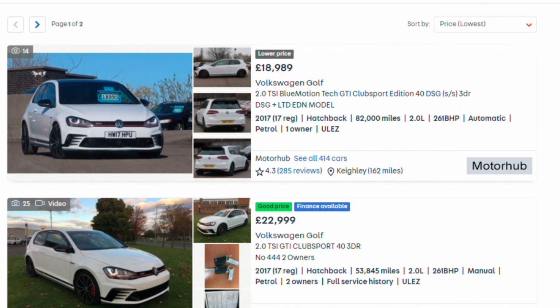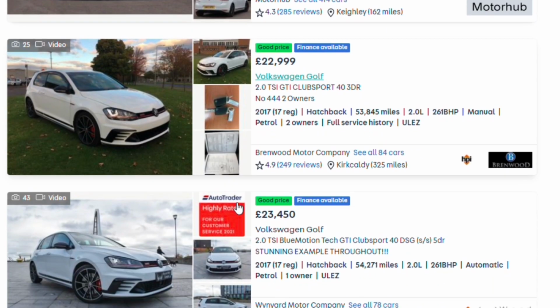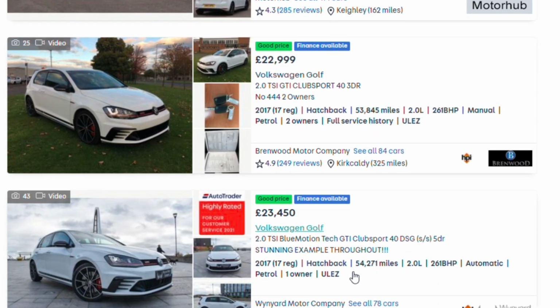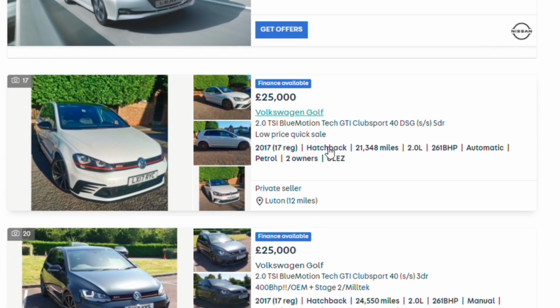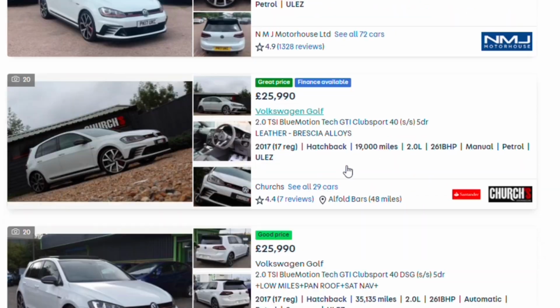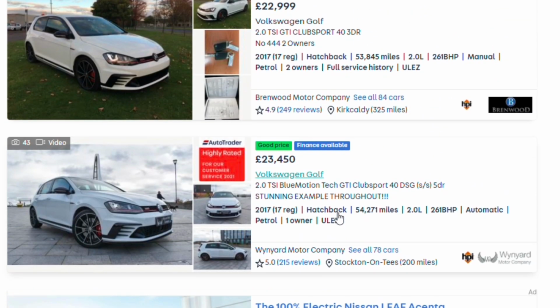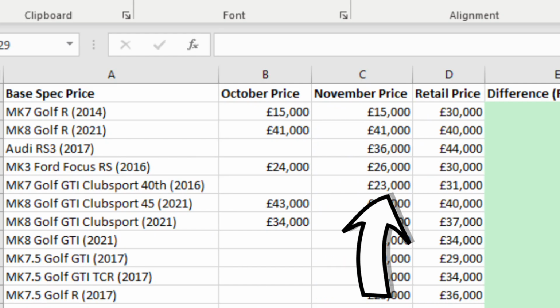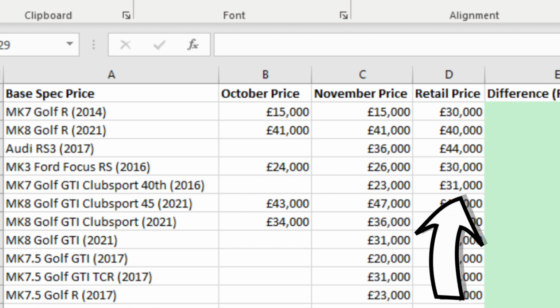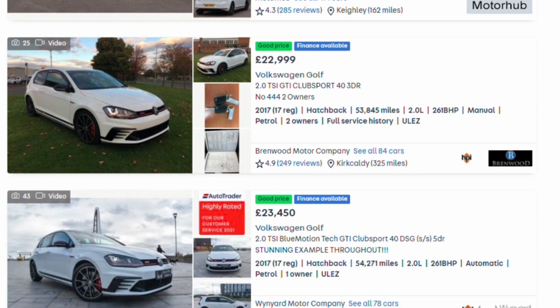So the Mark 7 40th Edition, a car I've shared on this channel recently with a series, and again there's a high miler up there for £19,000, but I think that's a bit of an anomaly, to be honest, with these 40ths, because that didn't really have any options either, and I want to try and keep this as fair as I can. There were a lot around the £25,000 mark, but there were a couple more for 22, 23,000. Again, quite a hard one to judge, but I've gone for a November price of £23,000 for that car. Bear in mind it had a retail price of £31,000. It's only gone down 8 grand. And again, a 5-year-old car, I think that's pretty impressive due to its limited run.